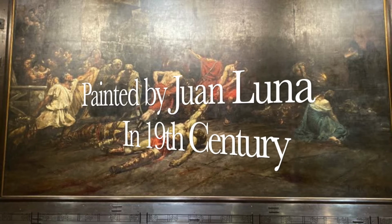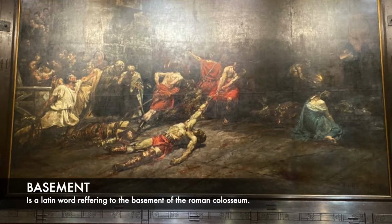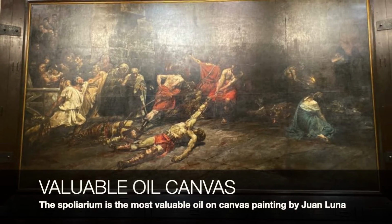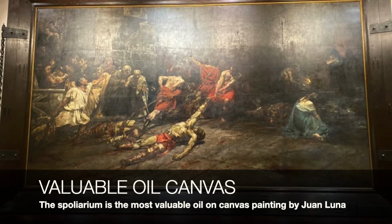Spoliarium. It was painted by Juan Luna in the 19th century. Spoliarium is the Latin word referring to the basement of the Roman Colosseum. The Spoliarium is the most valuable oil canvas painting by Juan Luna.